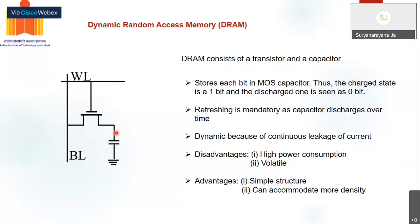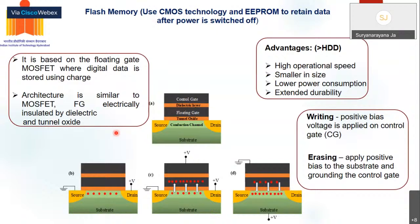We also have the flash memory. It uses CMOS technology and electrically erasable programmable read-only memory to retain the data after the power is switched off. It has a structure similar to the MOSFET, the metal oxide semiconductor field effect transistor. The difference between a flash memory and a MOSFET is basically this floating gate, as I'm showing here. In the floating gate, we store the information.